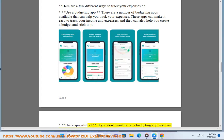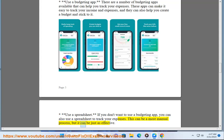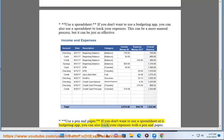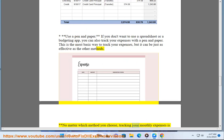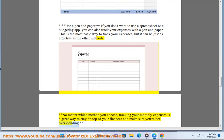Use a spreadsheet. If you don't want to use a budgeting app, you can also use a spreadsheet to track your expenses. This can be a more manual process, but it can be just as effective. Use a pen and paper. If you don't want to use a spreadsheet or a budgeting app, you can also track your expenses with a pen and paper. This is the most basic way to track your expenses, but it can be just as effective as the other methods. No matter which method you choose, tracking your monthly expenses is a great way to stay on top of your finances and make sure you're not overspending.